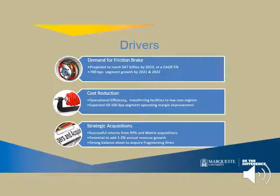Now I'll move on to my drivers. The first one is demand for friction brakes. ITT's Motion Technologies segment is well suited to benefit from the global friction brake market, which is expected to be around $47 billion by 2023. Their aftermarket brake products and solutions will offset their headwinds from the auto industry shutdown.